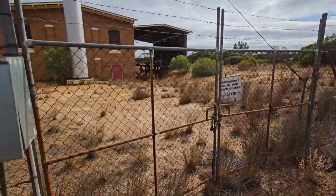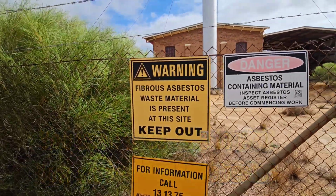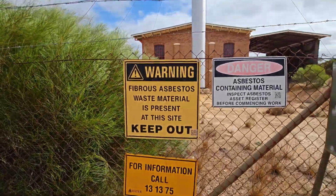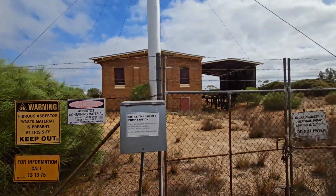And it's closed. And I think that's because a lot of these old places, as you can see, have asbestos in them. And they're doing some clearing out at some of them. So it wouldn't surprise me if that's going to happen here as well. And maybe they'll be open to the public again one day. But you can still see it anyway, which is nice.